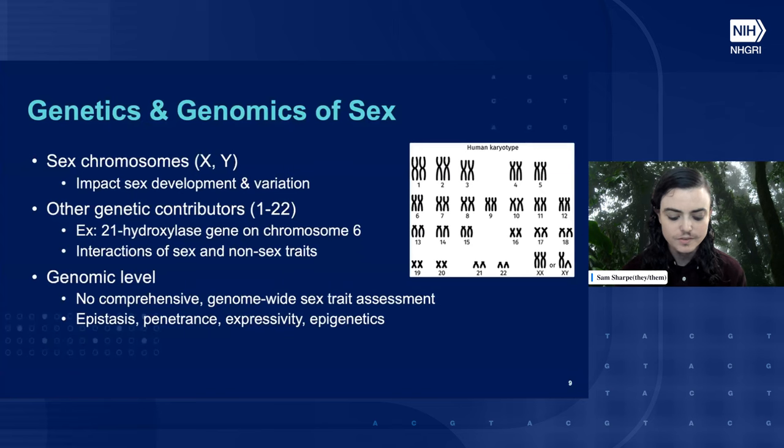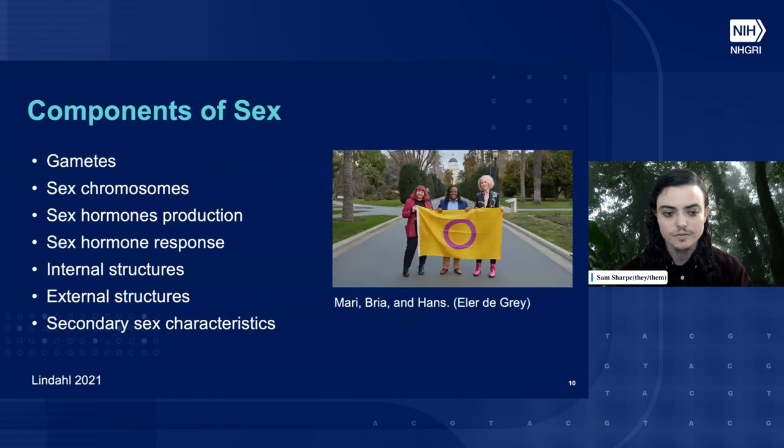And because of these complexities in the genetics of sex and in the phenotype of sex, the operational starting point for an understanding of sex that I usually use is actually one that I first heard about from the intersex advocate and content creator, Hans Lindahl, who is the person on the right with pink hair in this image, who made a YouTube video about this that I really appreciated.